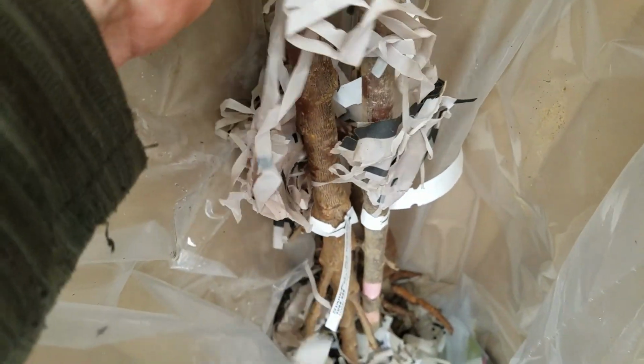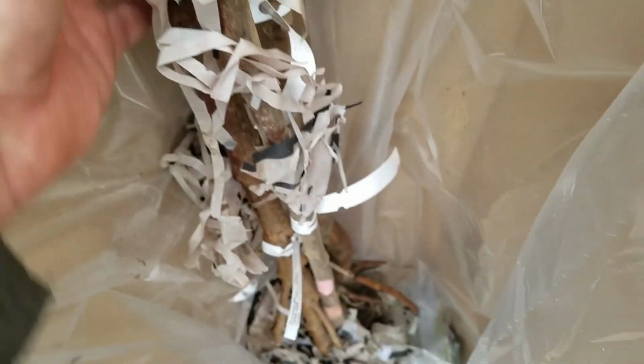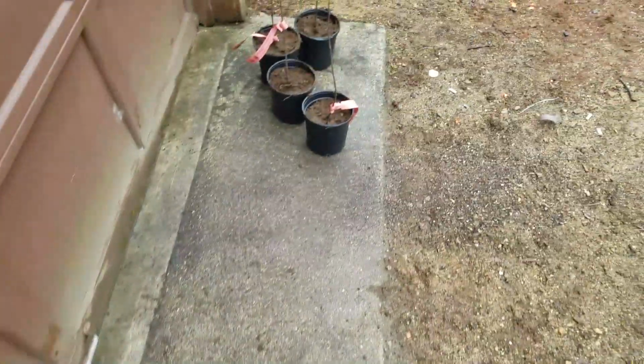So these are my cherry trees. I think there's four cherry trees in here. Excited about those. Keep this all wrapped up to keep that moisture in. Make sure that they stay damp and cold, and they should be fine for another week or so.